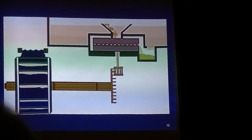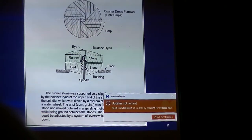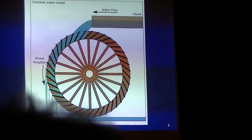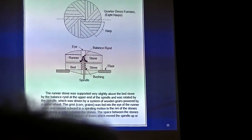Could we go to the next slide, please? No. I got the millstone. Did we skip a slide there? No, I'll try to go there. No? You think? Oh, go on. Go ahead. Keep going. Keep going.